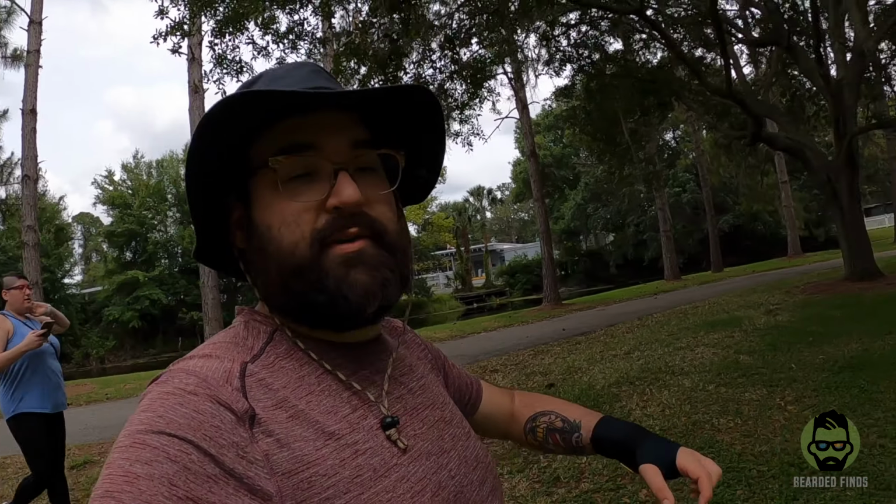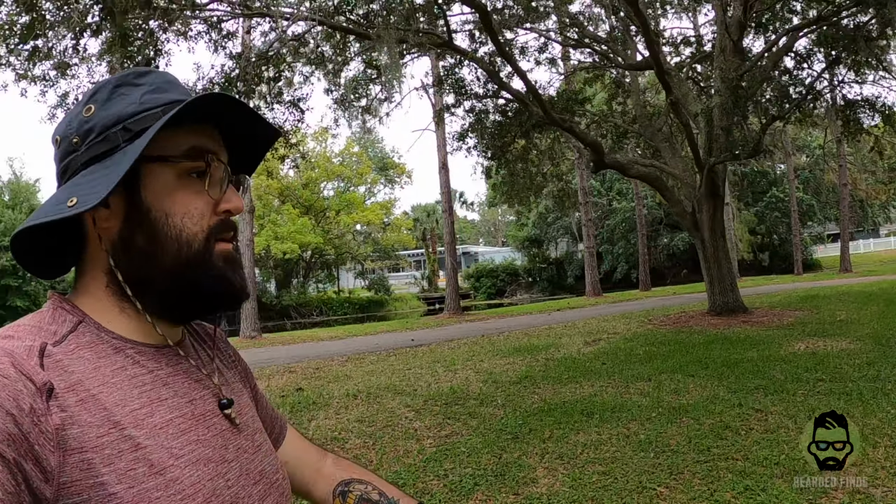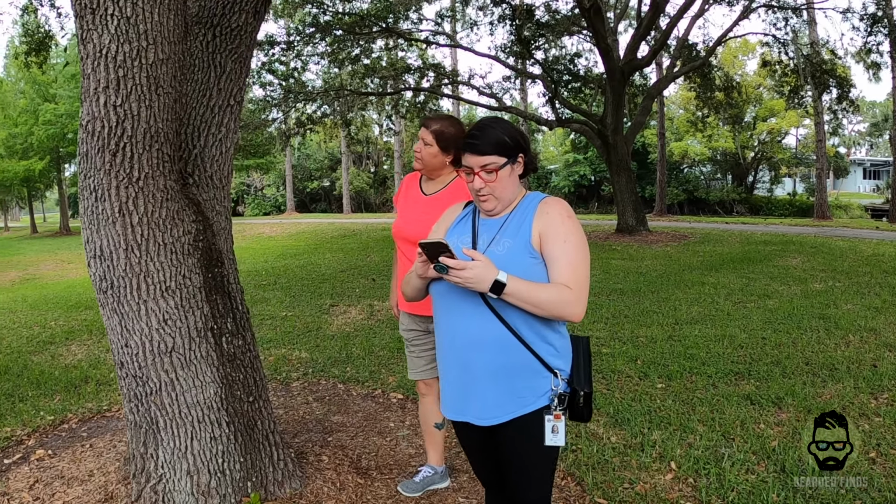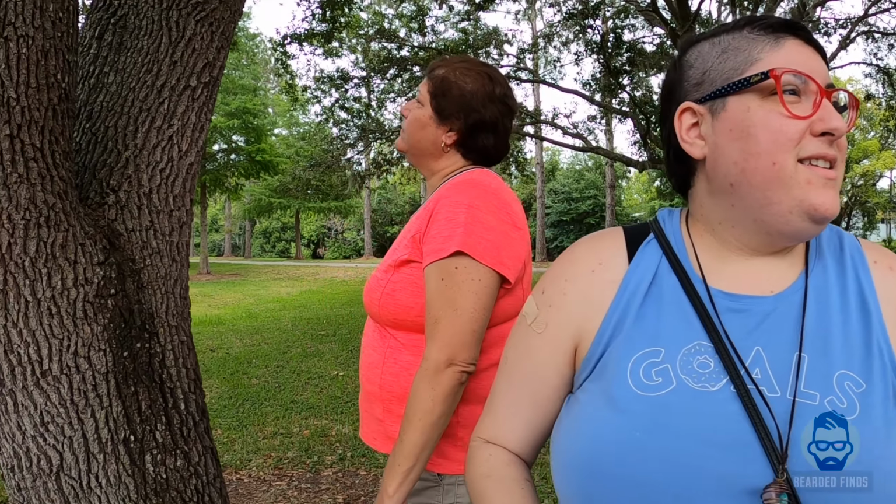All right, we walked all the way through the skate park now. We're at the end of what appears to be an open field, and we're looking for our geocache. So what's the hint? A well-dressed guy.